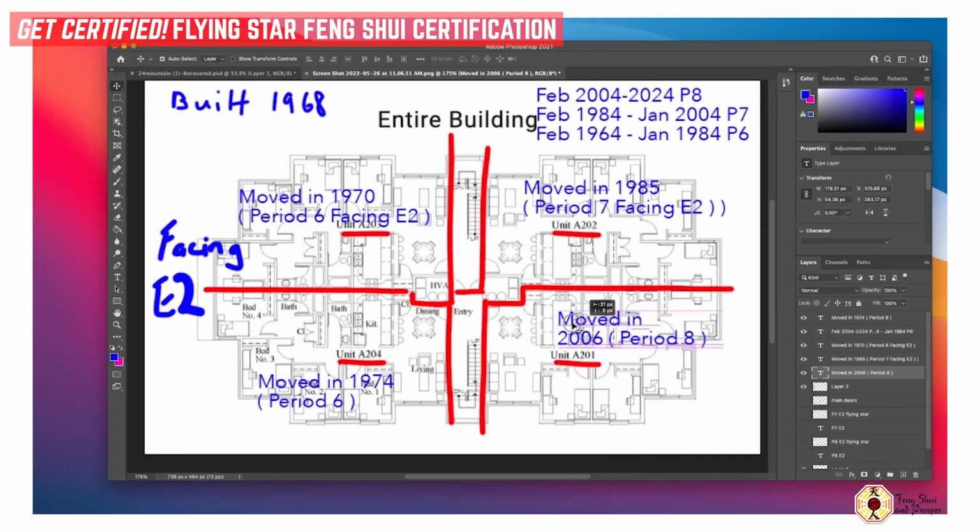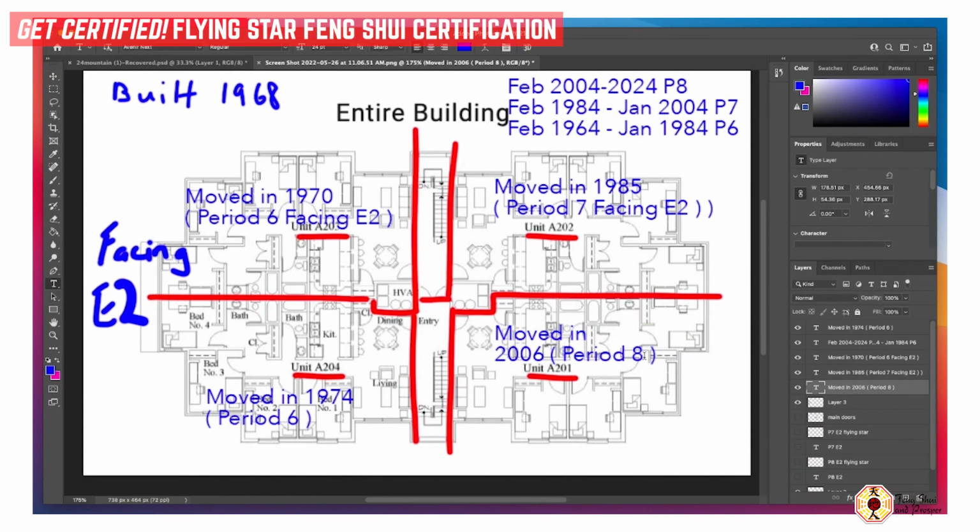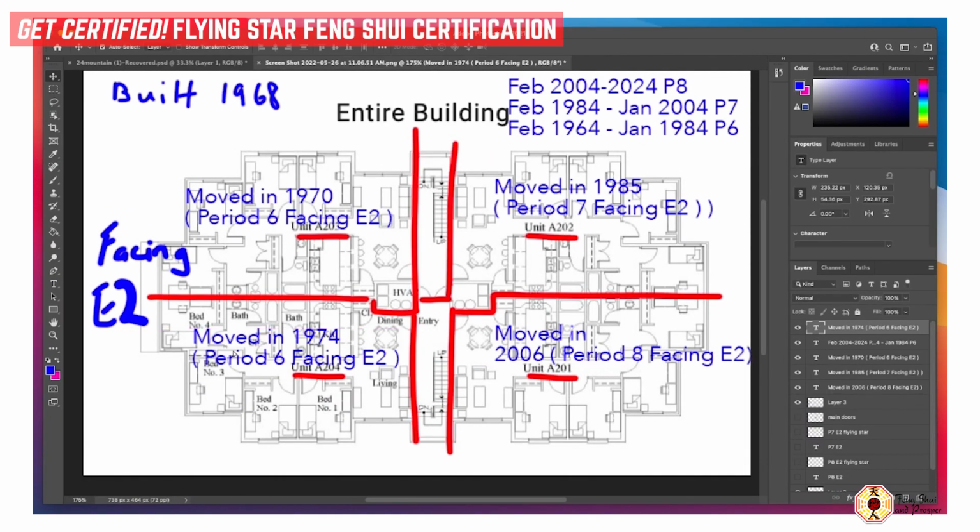And these guys, they're period 8 facing east 2. All the facings are the same. And then this one, period 6 facing east 2. So again, same facing because everyone's in the same building, but the period is different because their move-in date is different.